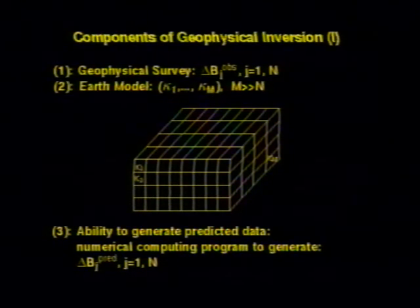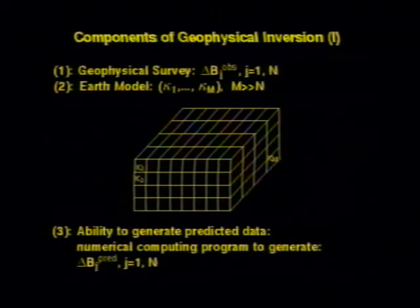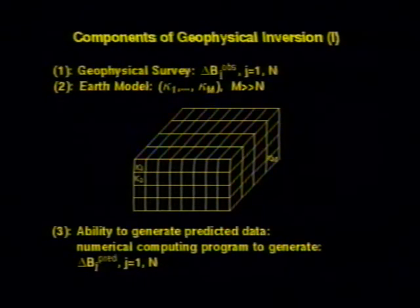Here the observation consists of n values of the magnetic field and an estimate of their errors. To represent the Earth mathematically, we first form a cube which contains the volume of the Earth that is sensitive to our survey, and divide the cube into a large number of cells. In order to be able to model geologically complicated structures, we need to have many cells. In our inversions, the number of cells is usually far greater than the number of observations.